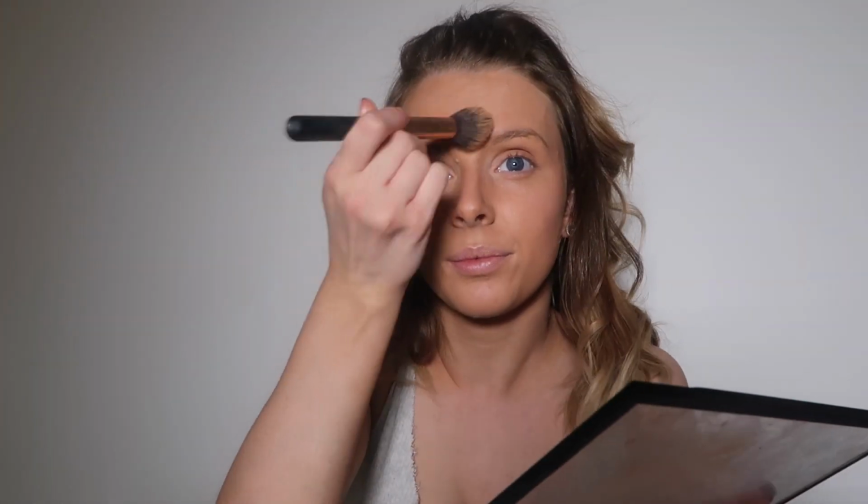Then again I would just use a little bit of highlighter. I've run out of my highlighter, so I have been using just this shade out of my eyeshadow, but it's absolutely fine and I actually really like it. As you can see, I don't know on the camera, but I really like these few little products, using little amounts just to achieve a bit of glowy skin.